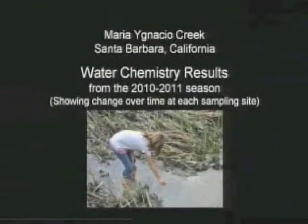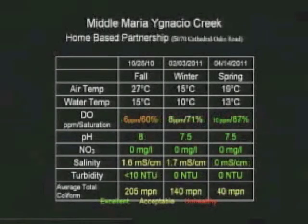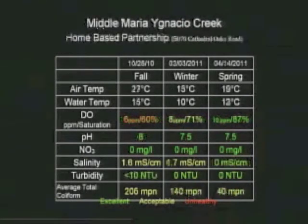Now I'm going to explain our results going through the year. It's going to show the top and the results through the year, and so on. As you can see, the top's been pretty good through the whole year, except for in the fall when we had 200 coliform. In the spring, that was at Bjorkland Ranch. At our school, Home-Based Partnership, you can see that it's a little worse, but it's really good in the spring and not so great in the fall, because you can see it had 60% oxygen.